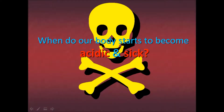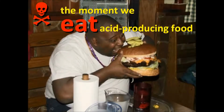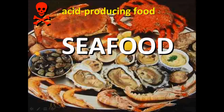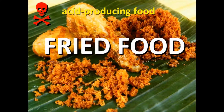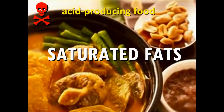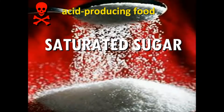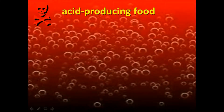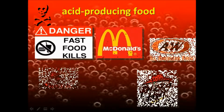When do our bodies start to become acidic and sick? The moment we eat acid-producing foods, such as red meat, seafood, fried food, processed food, saturated sugar, saturated fat. Drinks that contain sugar, caffeine, and phosphoric acid. All the too familiar fast foods.